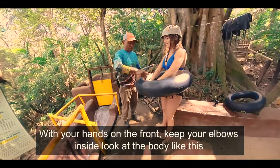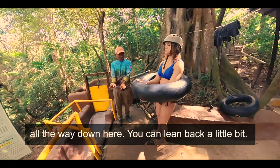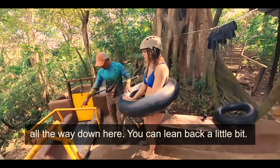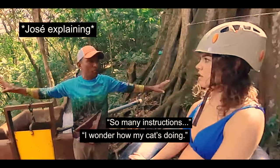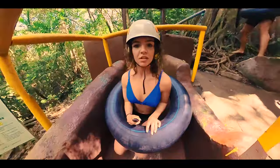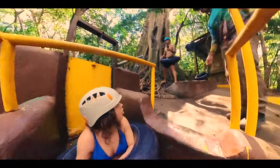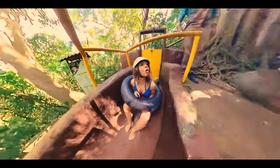Put your hands on the front. Keep your elbow inside, close to the body like this, okay? All the way. Sit down here, cross your feet and lean back a little bit. Never put your hand outside the feet. First one slow to practice. And then we go. Oh, you're right, it is cold, Josè.